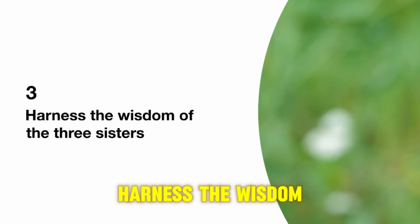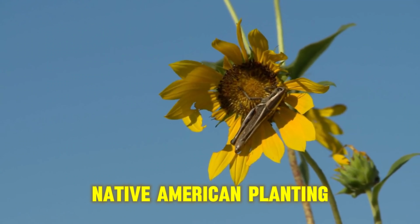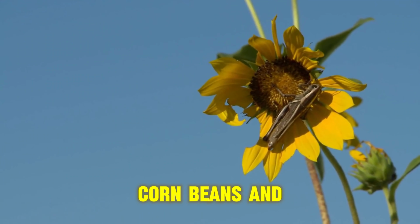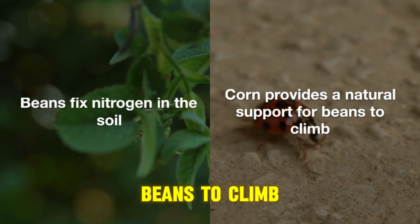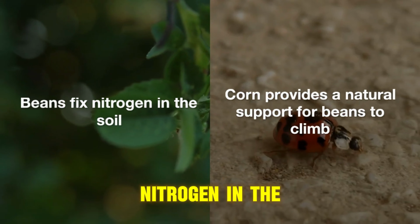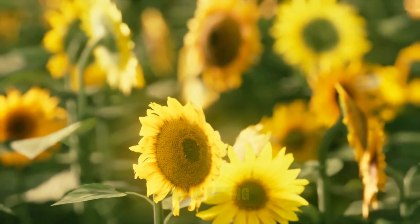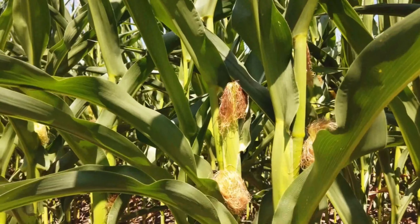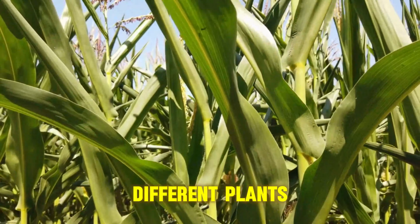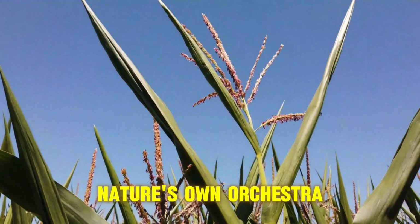Tip number 3, harness the wisdom of the three sisters. This ancient Native American planting technique involves growing corn, beans, and squash together. Corn provides a natural support for beans to climb, while beans fix nitrogen in the soil, benefiting the corn and squash. The squash acts as a living mulch, shading the soil and suppressing weeds. It's a perfect example of how different plants can work together harmoniously, just like in nature's own orchestra.